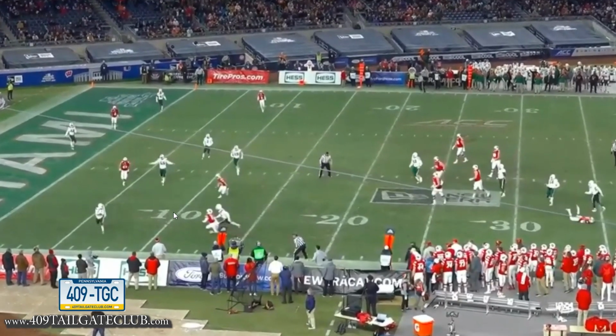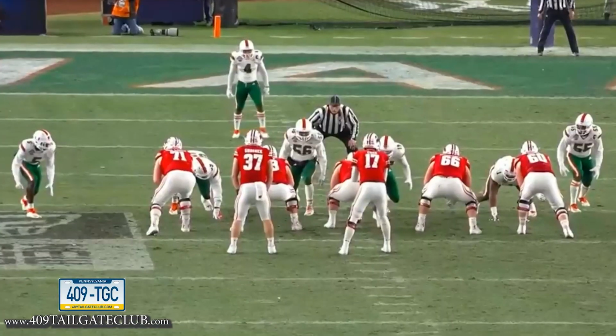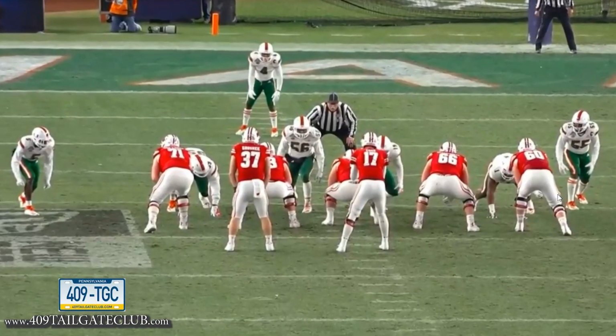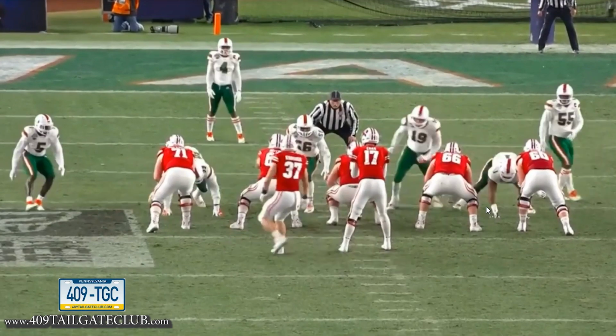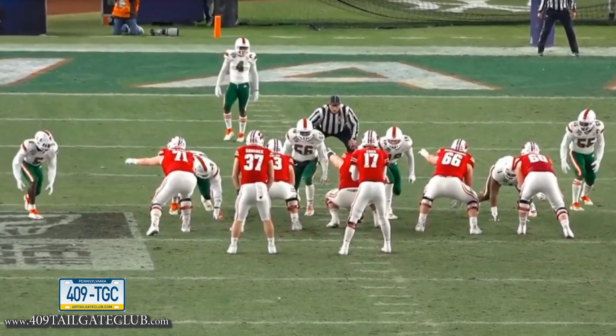Quarterback's flustered. Defense does a great job of rallying to the ball. You get a pick. Let me show you how great this was from the end zone. I want you to see what these guys are seeing. Watch how they start pointing. All right. Point. He's got him. He's got him. That's how this works out.